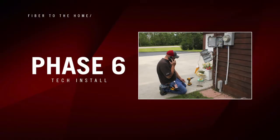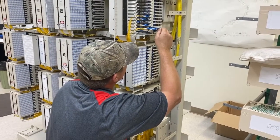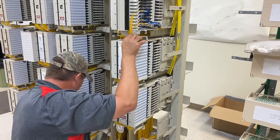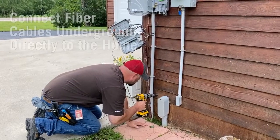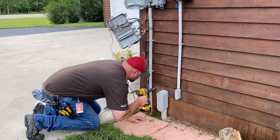A few days later, Phase 6 happens with our combination technicians coming to your home to install the services. The technicians first connect the services in our small office close to your neighborhood, using records that have been updated to know which connections need to be made. Then they arrive at the house, where they begin to pull the fiber cable from the ground up to the box that is typically located on the side of your home.